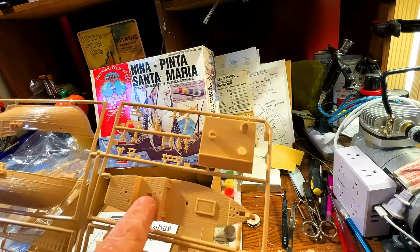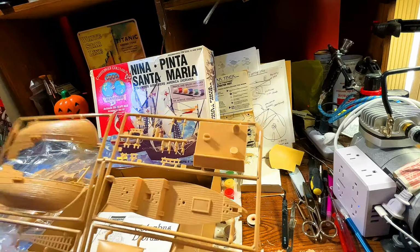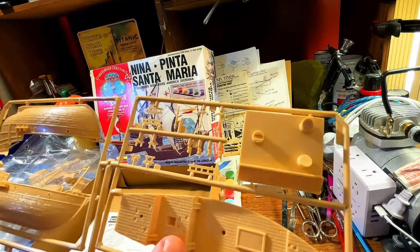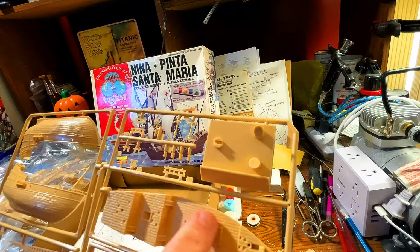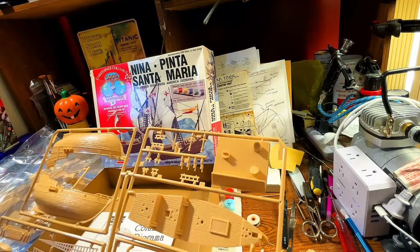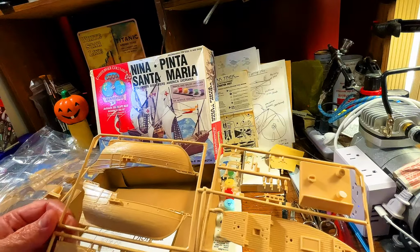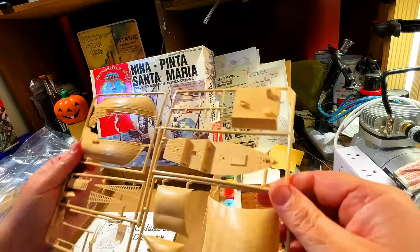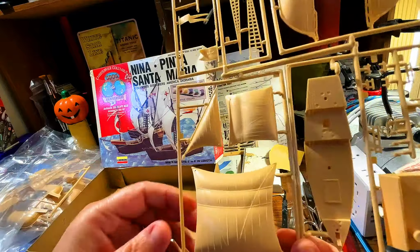We have the 3 levels. I think you can see the middle where the well deck is. You can see the little steps that go down below deck, and the wood looks, again, for the time period and the size of the model kit, pretty detailed. Again, you can see the sails are billowed, which is why it would look really nice on the ocean.